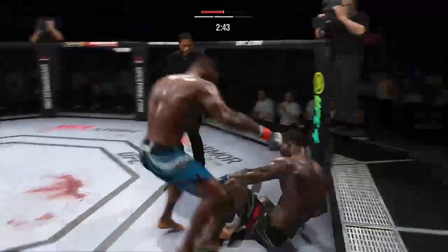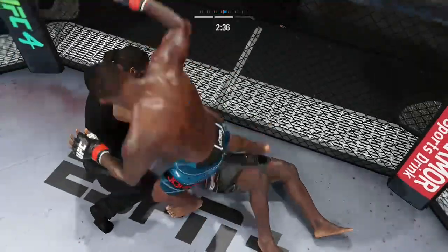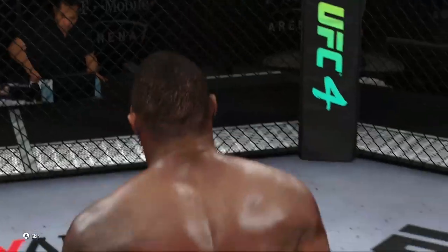Oh! Huge right hand! Oh, and that is it. Referee has seen enough, and maybe so have we. Your winner by TKO. That was a great performance. Way to land those strikes and go and chase down the finish when you get an opportunity.